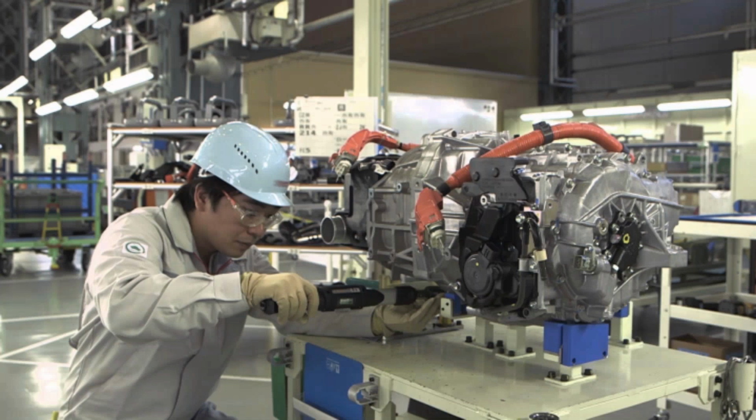So let's take a look at a typical factory example. This is a motor manufacturing facility, and the blue block at the bottom here is a conformal cradle or pad to hold the motor in place while it's worked on.